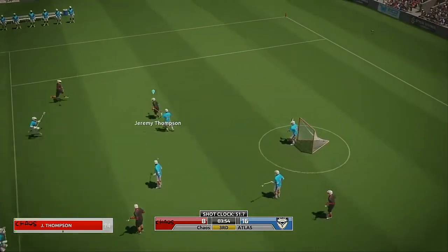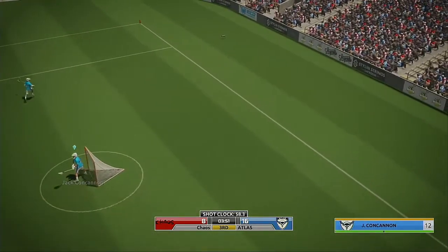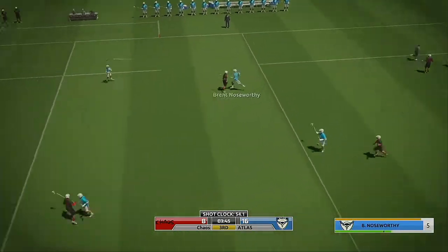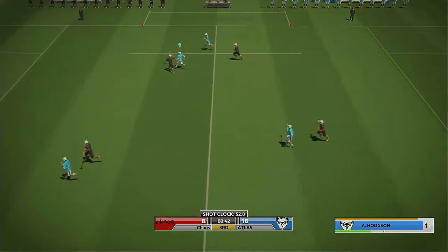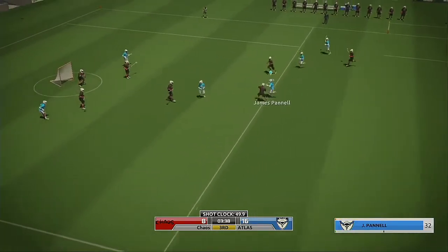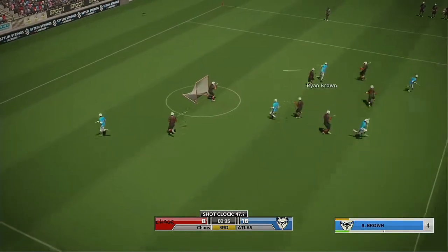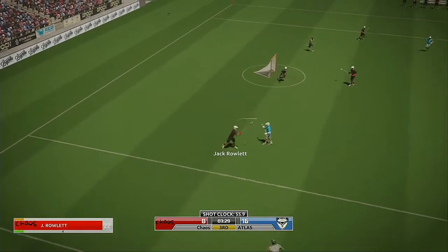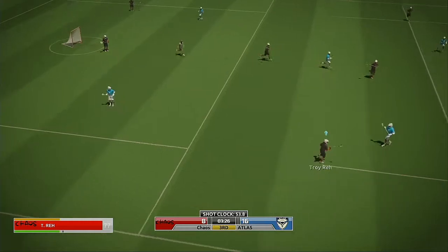18 looks to bury. 12 catches that one as easy as you like. The home team with the chance now. Outstanding game and goal for him today. Brown has a look. 3 chalks up a save. 3 playing goal today, doing fairly well so far.